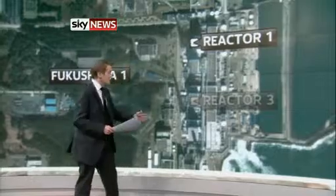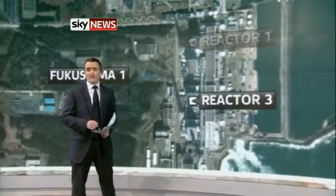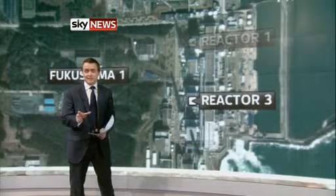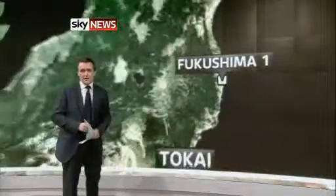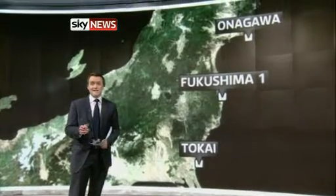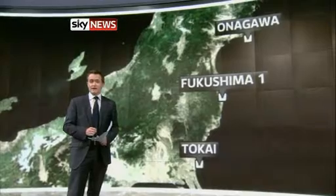In reactor number 3, just below number 1, the fuel rods may have partially deformed, but authorities say a meltdown of this reactor is unlikely, so that is good news. But despite that, the situation is far from over. On Friday, officials were saying there wasn't much to worry about at all. Now, 3 out of Japan's 55 nuclear plants are being very closely monitored.